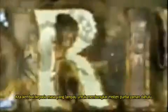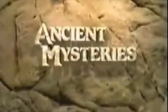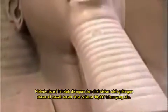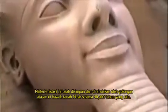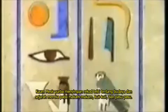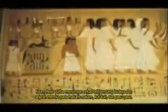is to journey back in time and dig up the ancient secrets of the past. Those ancient secrets have been hidden by the ruling class beneath the shifting sands of Egypt for more than 4,000 years. The ancient Egyptians kept detailed records of their culture and history in tombs, in temples, and on pottery.